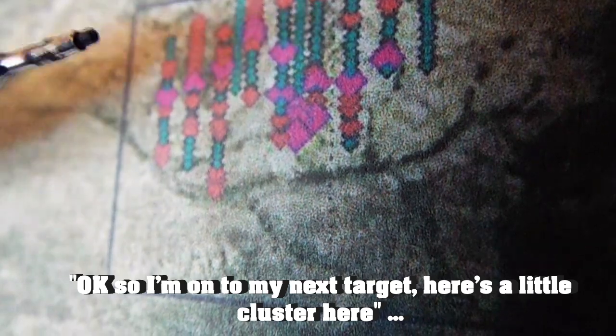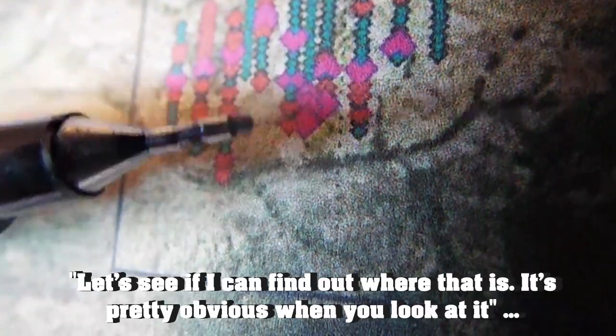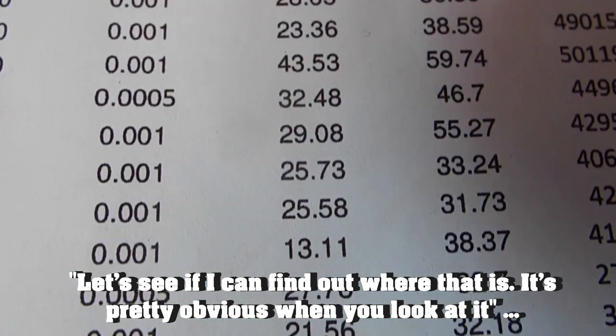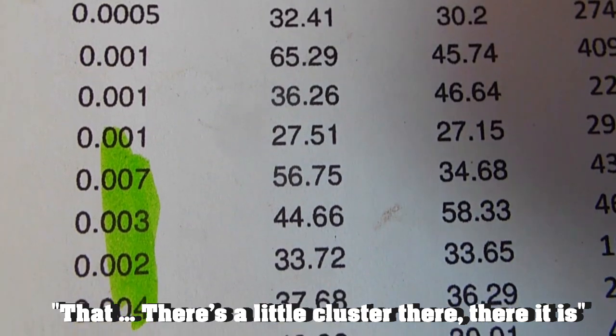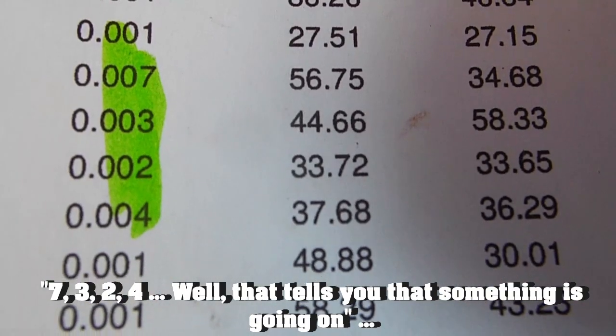Okay, so I'm on to my next target. It's a little cluster here. Let's see if I can find out where that is. It's pretty obvious when you look at it that it's a little cluster there. There it is. 7, 3, 2, 4. Well, that tells you something's going on.